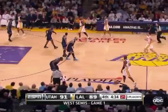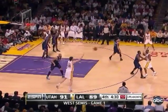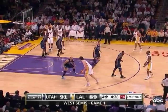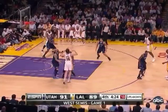It's no coincidence that Utah took control of this game when the Lakers went away from the triangle offense. Here, there's no movement, there's no spacing, and Gasol is left to go one-on-one, which is not what he wants to do, and he throws the ball away into a double team.